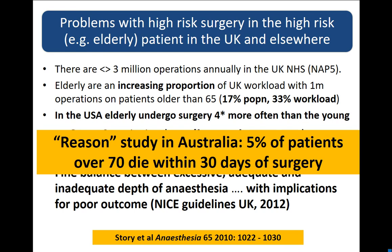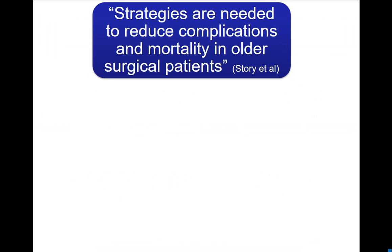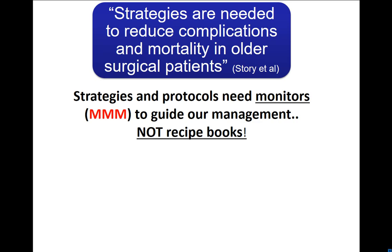And some studies, interestingly, have shown that if you just survive 30 days may not mean that you go on to survive long term after that. So this is just looking at the first 30 days. Now this group in Australia said strategies are needed to reduce complications and mortality in older surgical patients. Now that's clear. If 1 in 20 of your patients are dying in 30 days, strategies are certainly needed. You can't ignore statistics like that. The problem is this group didn't come up with any strategy. I believe strategies and protocols need monitors to guide our management, not recipe books.